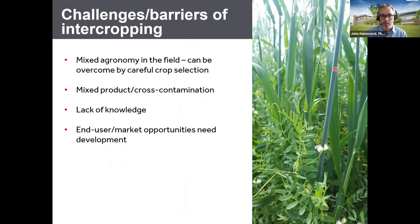So I've said it's adopted in many places around the world, but it's not adopted widely. It's certainly not in the UK and most of Europe. And that's because there are some challenges and barriers. And that's what we're hoping to address with this proposal and this project. You have a mixed agronomy. You've got two crops growing in the same space. They might need different chemical control methods, different timings of applications of various products and harvesting. So you need to manage that. And that requires knowledge and it requires some careful crop selection to do that. You're also now coming at it at harvest season and ending up with two products in one. And there's a couple of challenges there.